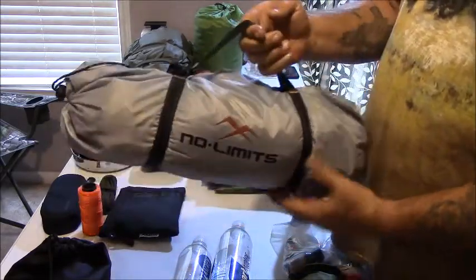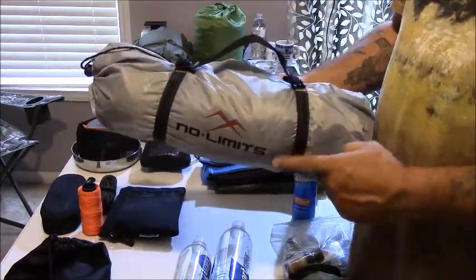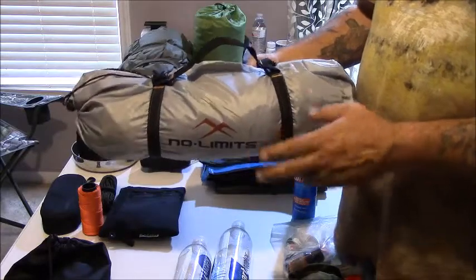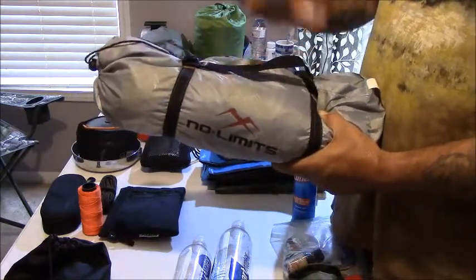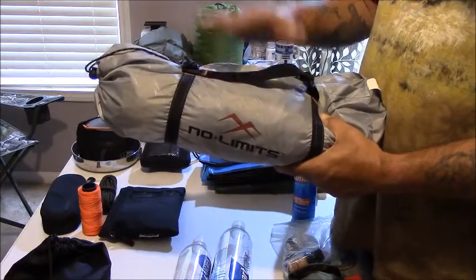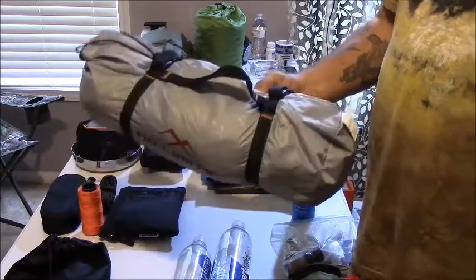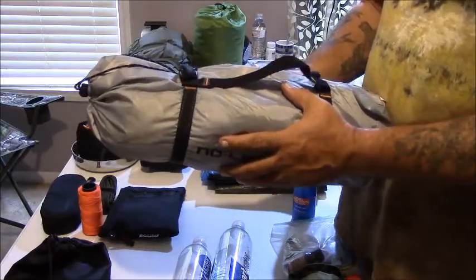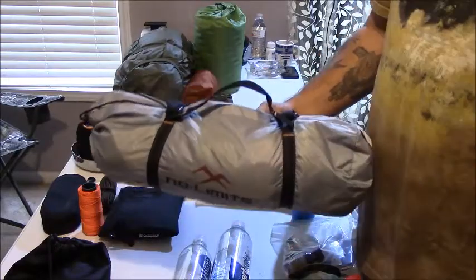I'm carrying a No Limits tent. It weighs just about 3 pounds. I'll do a complete review on this. The people that were in Tennessee, they saw it. This is the tent I was using. Inside here is my tent, rain fly, tent poles, and ground cover. That's all inside this bag right here. And I'm not using a stuff sack on it right now because the bag it came with does pretty good. It's a little long, but of course I have a ton of room in that bag.